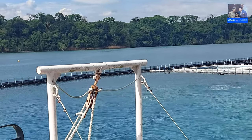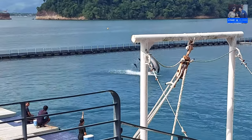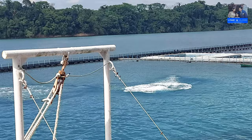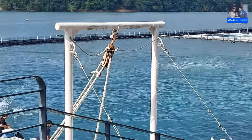Or they want to scratch their itchy feet on the surface of the water? Well, they do. And of course, when dolphins want to show off or simply just to have some fun, what do they do?